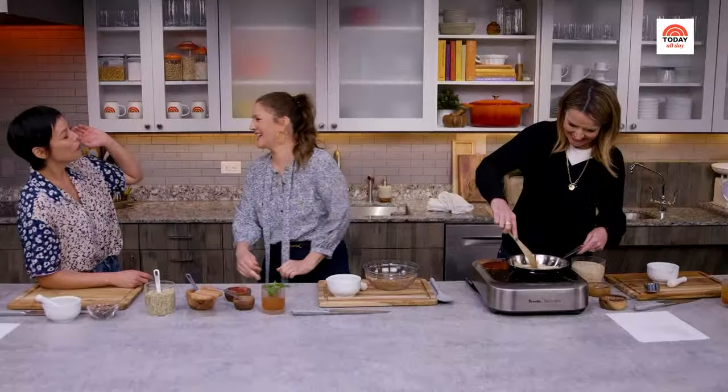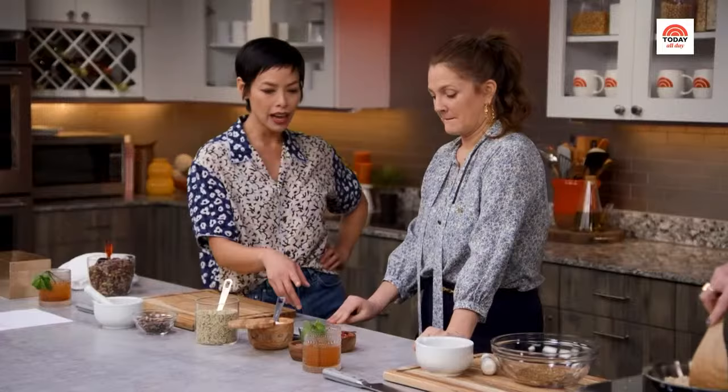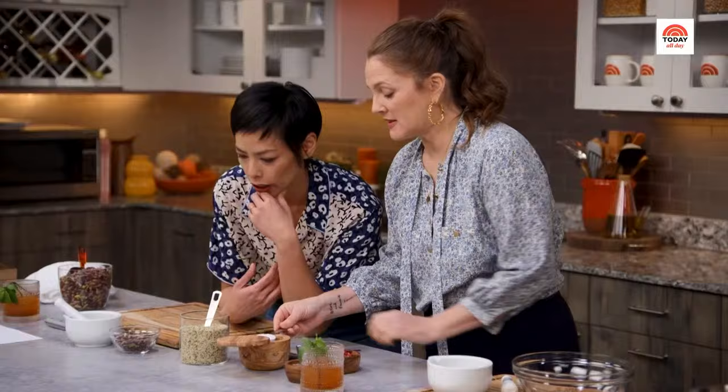While Savannah is toasting the sesame seeds, Drew, I'm going to have you add in our salt. Our flaky sea salt. Is this a Maldon? It's a tablespoon into that bowl where your spices are.